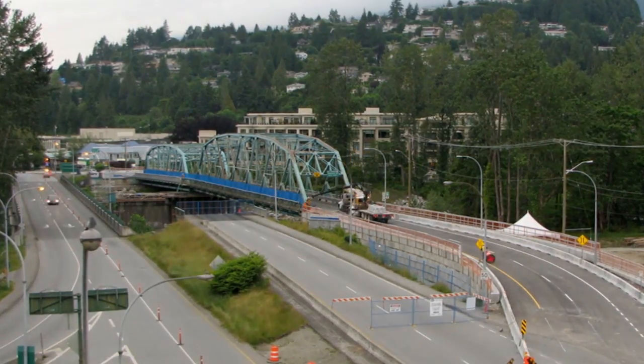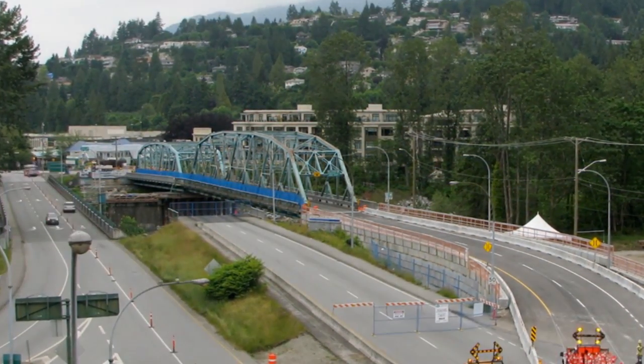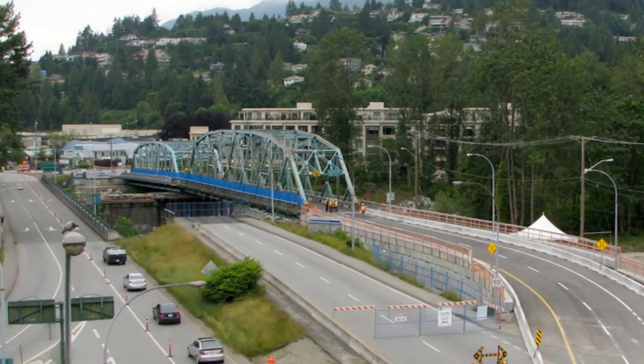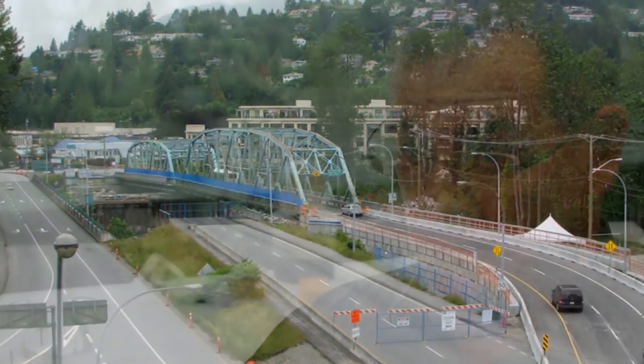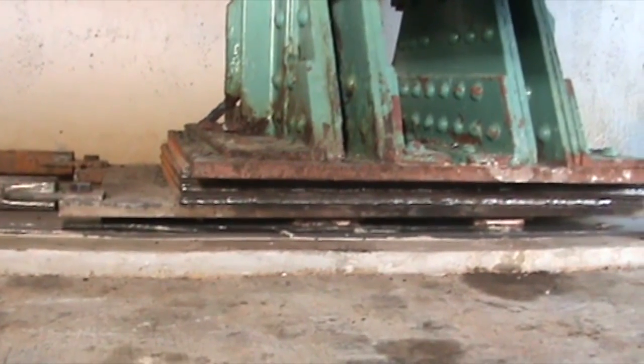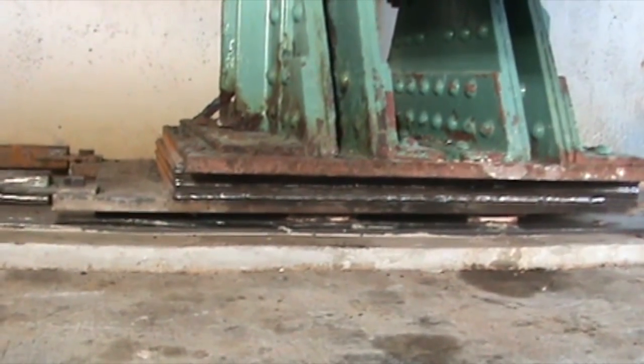So we were engaged to design all of the sliding, the construction sequence, the temporary works, temporary pier, temporary abutments, sliding provisions to move this old bridge sideways. And to complete the sliding was within a very limited time frame. So we were going to be given a 36-hour closure. We were trying to do it in definitely less than 24 hours. We ended up doing it in 16 hours.